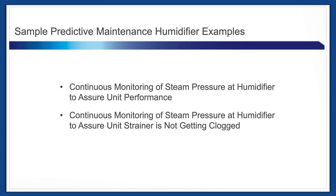Another predictive approach to the continuous monitoring of steam pressure at a humidifier is to assure the unit strainer is not getting clogged. When you're doing predictive maintenance, it's continuously providing feedback. For someone not doing that, and if it's a critical thing such as steam pressure, you wouldn't know that until you went out to maintain the humidifier and clean the strainer. So these are just two potential continuous maintenance data inputs.